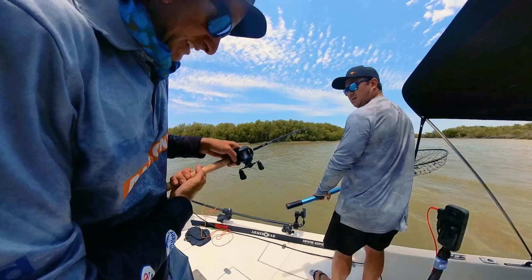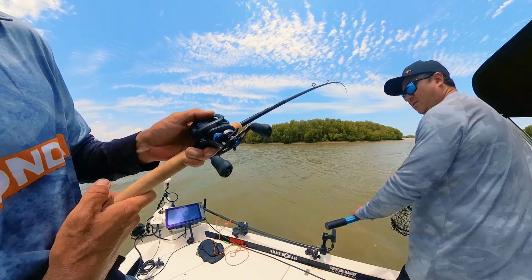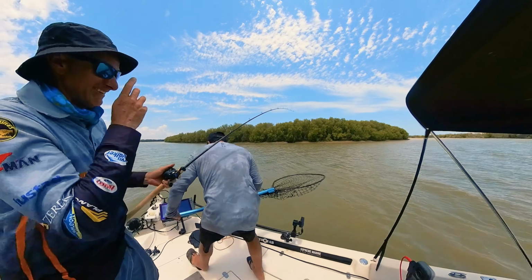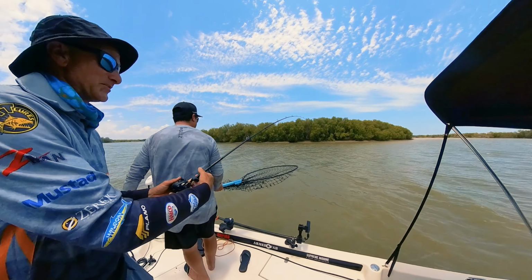He had a bit of a tail on him. Look at that thing go. What on earth have you hooked here, Lee? Jez, it'll be a stingray. No, I saw his big tail and his big silver side.